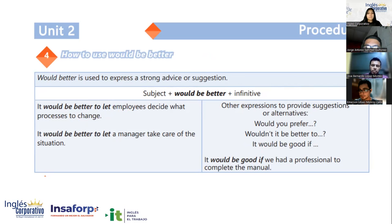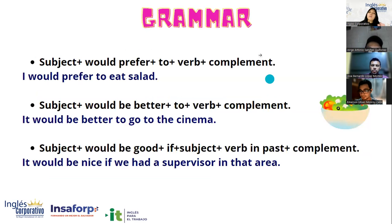Yes. Other expressions to provide suggestions or alternatives. Would you prefer? Wouldn't it be better to? It will be good if. Okay. This will be good if we had a professional to complete the manual. Now, this word is pronounced suggestions, yeah? Suggestions, yes? Okay, so let's start with the structures, okay?